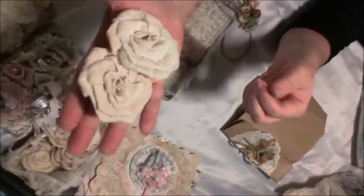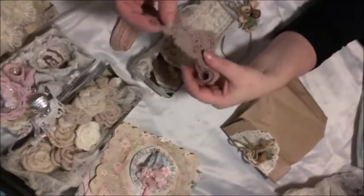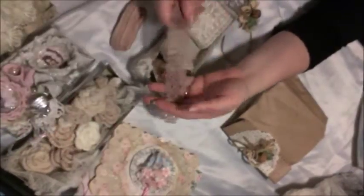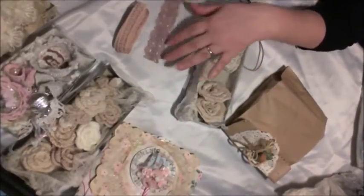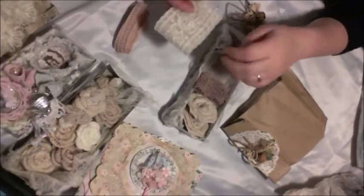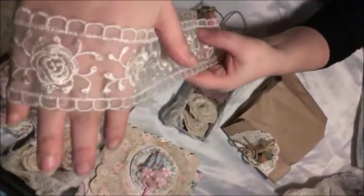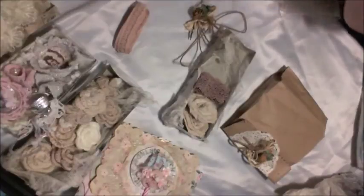Thank you, Annie. She has really hit the target on my favorite colors. Wow, this one is beautiful. Thank you so much. You see the color here very well. This is pure white satin. And this is so pretty. Wow. Thank you, Annie. Thank you so much.